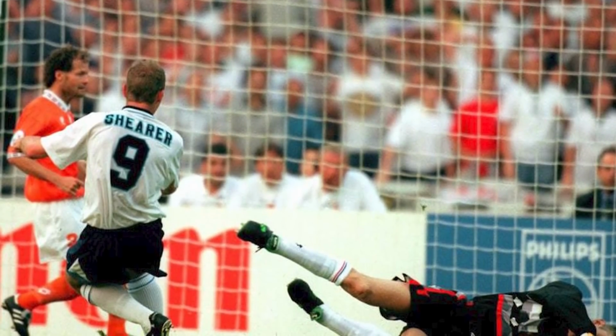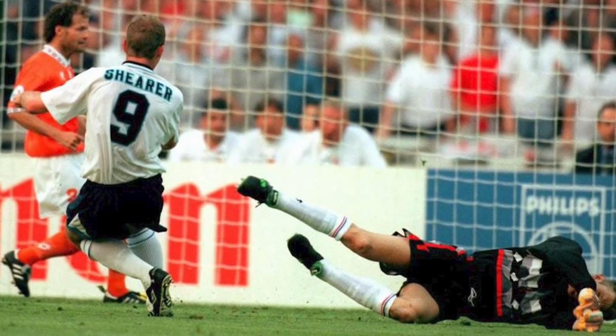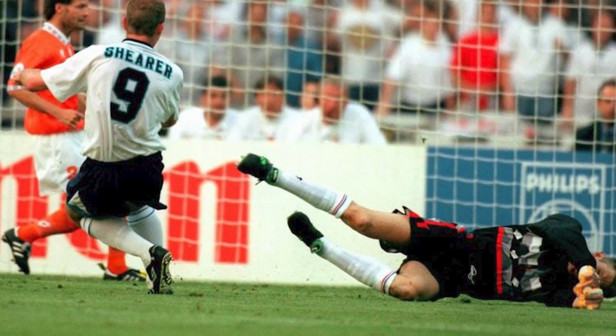However, he found the net in the 22nd minute of the first game against Switzerland, netting 5 goals in the tournament in total to take home the Golden Boot, which was a feat that Shearer described as the tournament that finally put him on the map on the world stage. Shearer and England eventually crashed out in the semi-final. It was Shearer that managed to put England ahead after just 3 minutes.